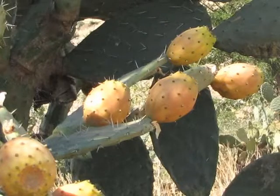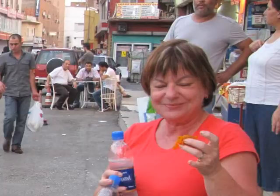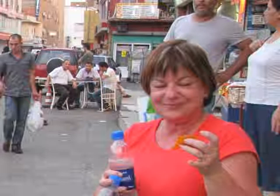Some of the local fruit here is really interesting. The cactus fruit is wet and juicy and tastes like a cross between a pear and a guava.